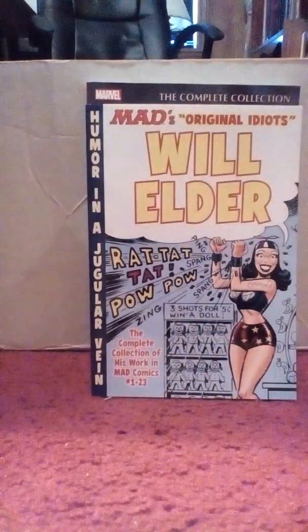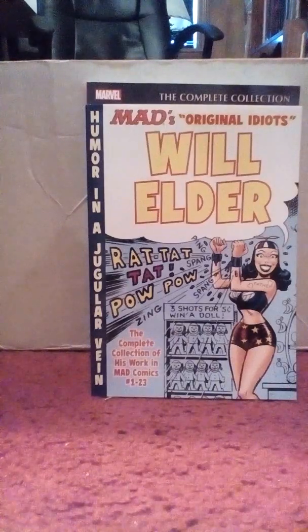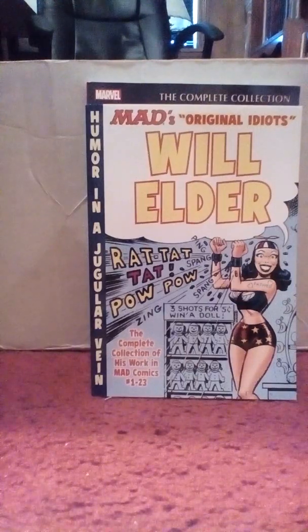Now, Mad's Original Idiots: Will Elder. They put out 3 volumes of this back in the mid-2000s. It was Wally Wood, Will Elder, and Jack Davis. I've got the other 2, so this was the last one that I needed. Plus, I like the old Mad comics from the early 50s, the stuff that they did, and I was really happy to pick that one up.